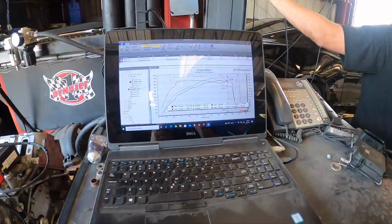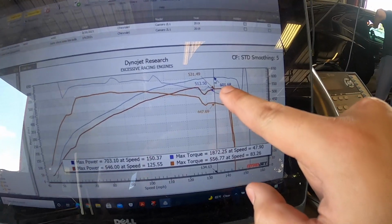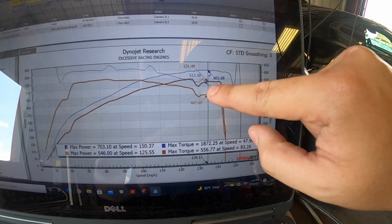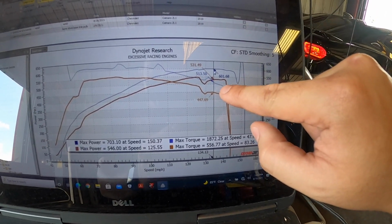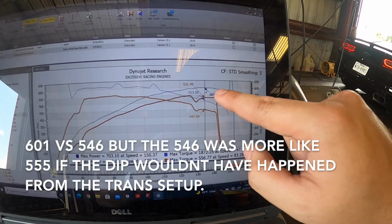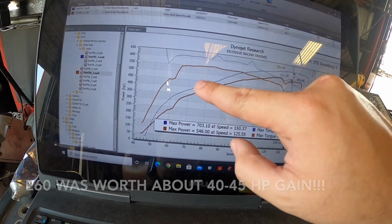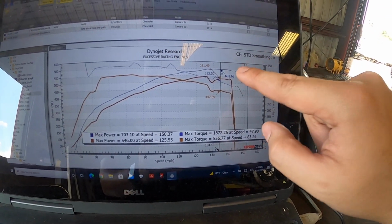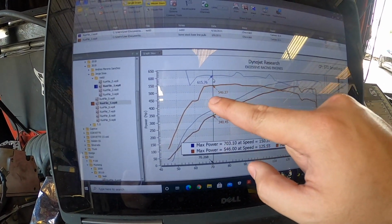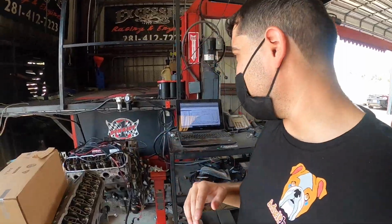Okay, so obviously it did not make 700. That was kind of a blip, but here we can zoom in. You'll see 601 horsepower, whereas before it was at 531. So almost 70 horsepower gain in that range with the E85. And across the board, you can just see the car just gained tremendously with E85, which is amazing. And in terms of torque, we went from 546 to 615. That is some impressive numbers, guys.